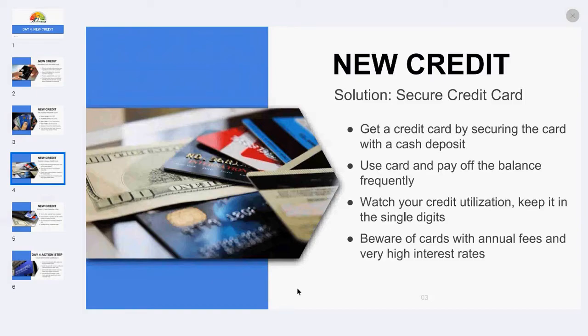Now, here's the thing. There's a myth out there, and the myth is, no, if you use your card and you pay it off that Friday, then that won't really affect your score. And that's not true. This can help your score tremendously, especially if you're using something like a secured credit card.